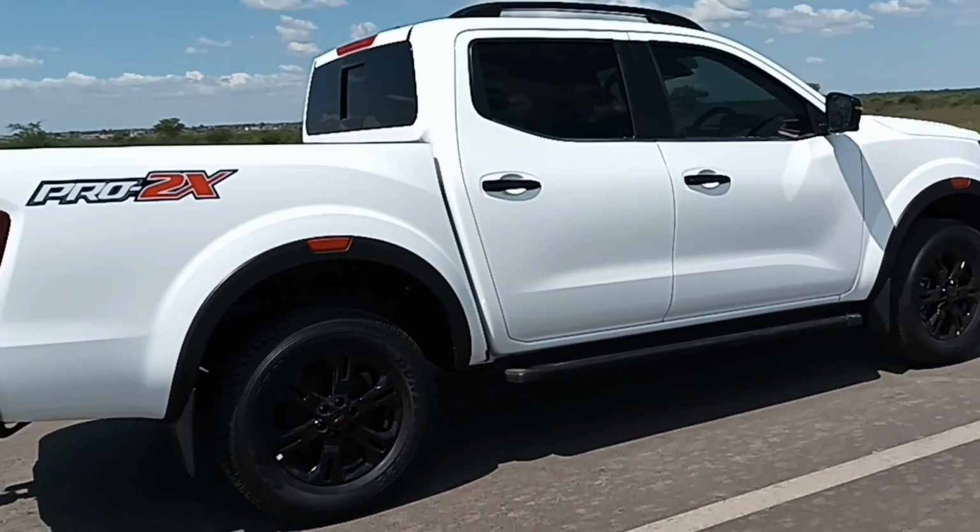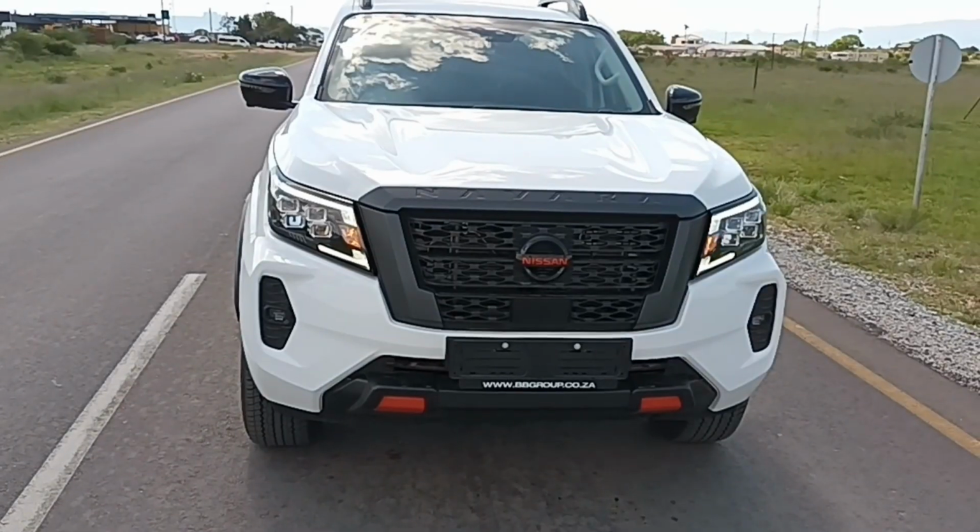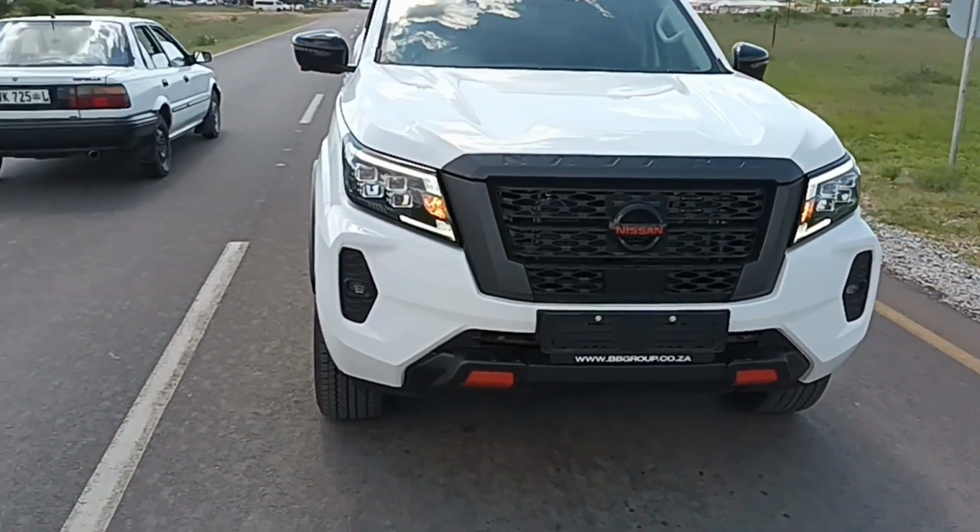This updated Nissan Navara could contest for the best looking bakkie in Mzansi. Wouldn't you agree? Share your views in the comments.